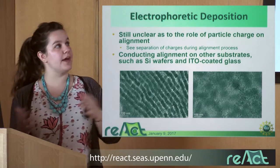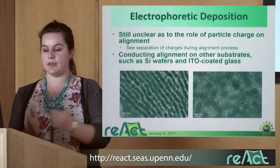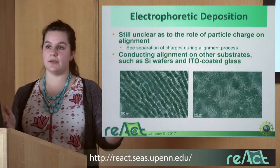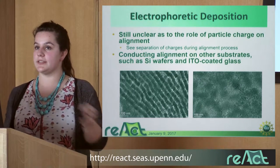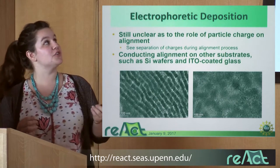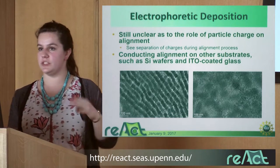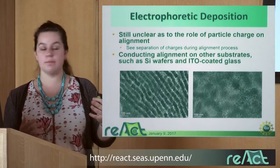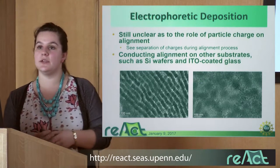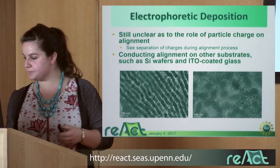And so right now we're still trying to figure out exactly what it is that drives the alignment on both electrodes. We see that we can actually separate charges out. So what aligns on the negative electrode are positively charged rods, what aligns on the positive electrode are negatively charged rods. But as to why that occurs, we're not sure yet. And then most of these images have all been TEM images, and we've done the alignment on TEM grids, but we're actually working on now aligning on silicon wafers and ITO coated glass so that we can do more optical characterization of these films.